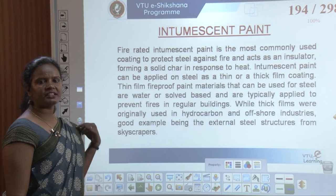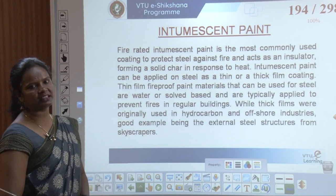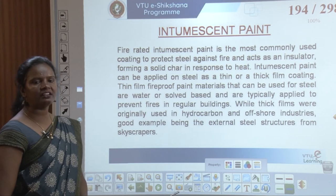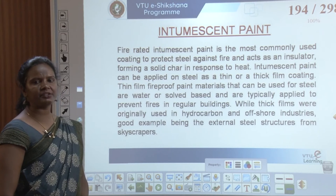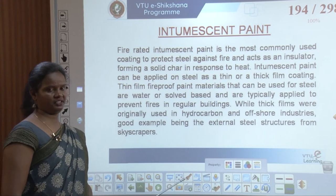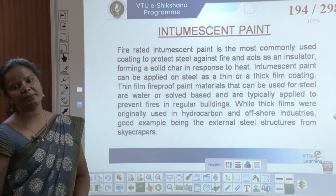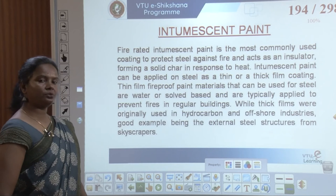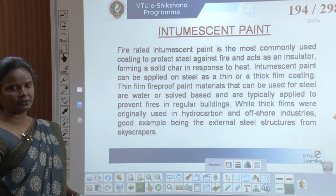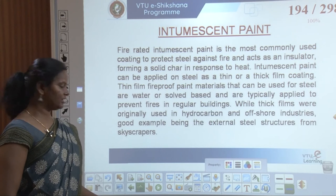So, fire rated intumescent paint is the most commonly used coating to protect steel against fire and acts as an insulator, forming a solid char in response to heat. Intumescent paint can be applied on steel as a thin or thick film coating. Thin film fireproof paint materials that can be used for steel are water or solvent based and are typically applied to prevent fires in regular buildings, while thick films were originally used in hydrocarbon and offshore industries, a good example being the external steel structures of skyscrapers. So in skyscrapers, this is a common thing which they use for steel structural members. If they have used steel structural members externally, this coating or paint is definitely used.